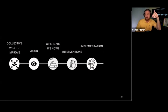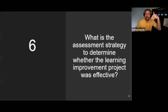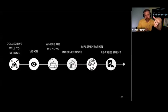And then that brings us to the last step, and that is, what is the assessment strategy to determine whether the learning improvement project is effective? So we've got these interventions, we deliver those interventions, and now we have to think about how effective they are. Well, we have to have that last reassessment component in the process. And I always think about it this way. Wouldn't it be so sad if you went through all the other steps in the process of learning improvement at scale, and then you didn't do the reassessment at the end?